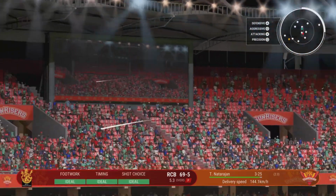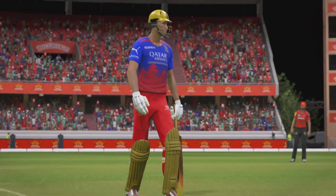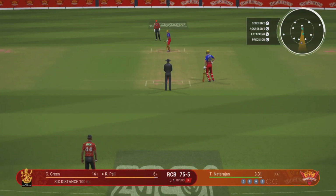Oh, my word, that is huge. Middle, that's a monster of a shot. That was seen so early. The timing was brilliant. And that has stayed hit. Fantastic.